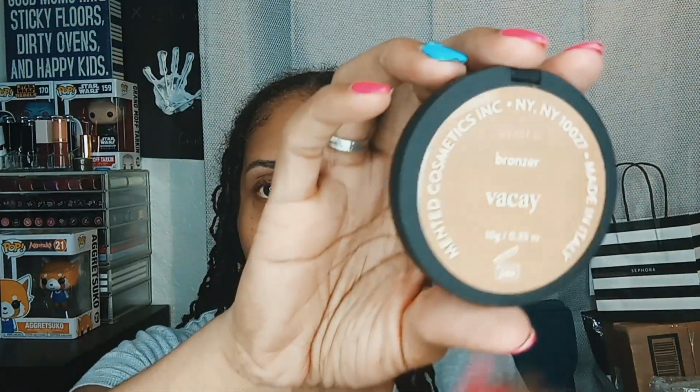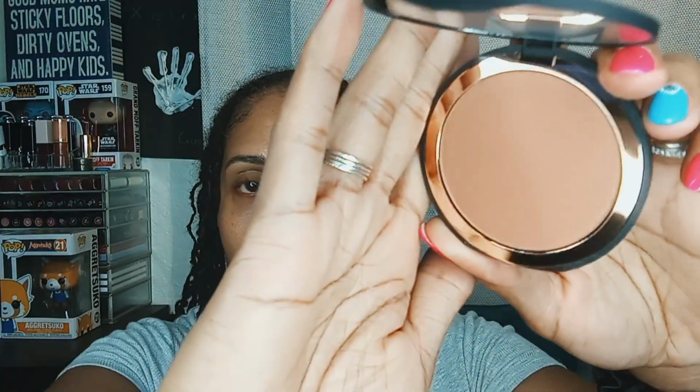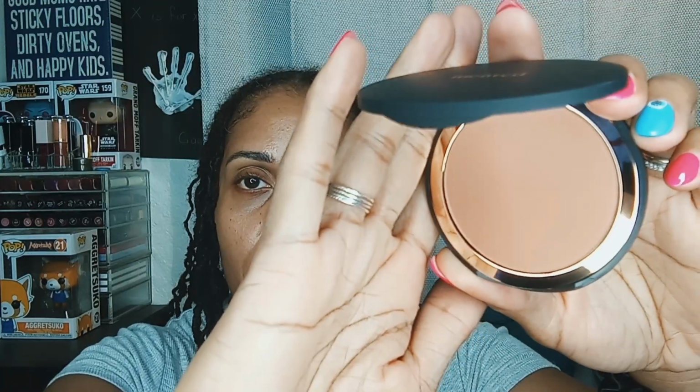This bronzer is in the shade Vacay. And this is what the packaging looks like. It feels sort of like the NARS blush packaging, that kind of velvety feel. It's a very thin compact as well. And this is what the bronzer looks like. This one is a little bit lighter than I thought it would be when I looked at it online, but I think I can still pull it off. Also, this compact comes with a mirror, but I don't want to blind you guys. I think I can make it work. This might just end up being more of like a fall winter bronzer.